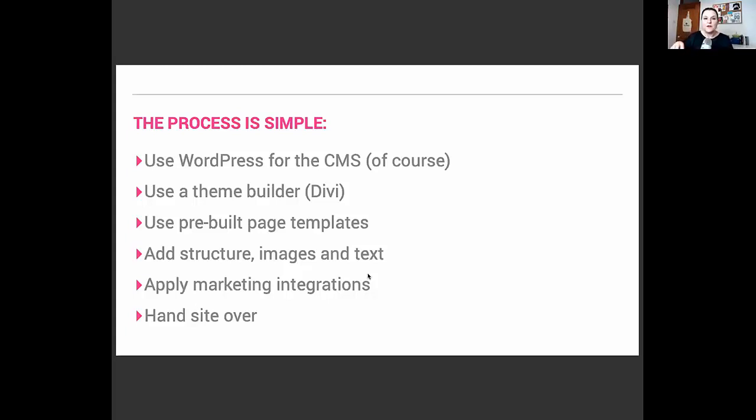And then another big focus for me was to ensure that the members got their sites integrated with third-party marketing tools. So it didn't just become a website that sits there like a brochure site. It's actually collecting emails for them, or it's collecting data that they can use to serve ads to, or they can measure the impact of the content that they've created. So that's a really important part of having a website. And then you hand the site over. So that's my process for how I get my websites for my own clients up and running so quickly.